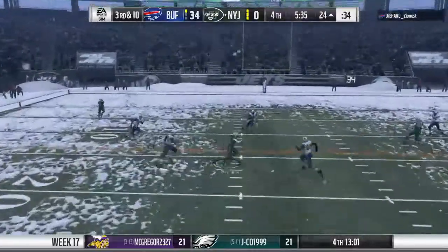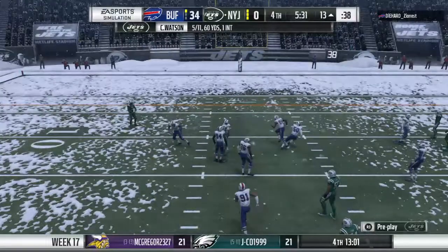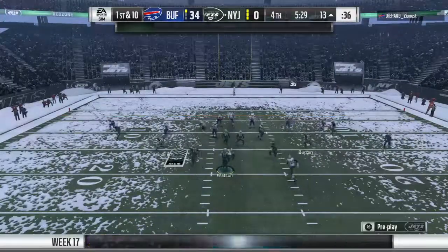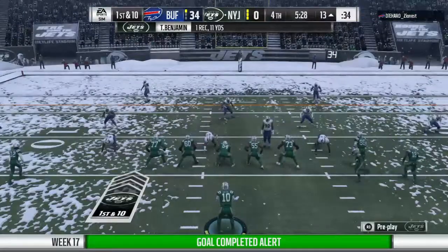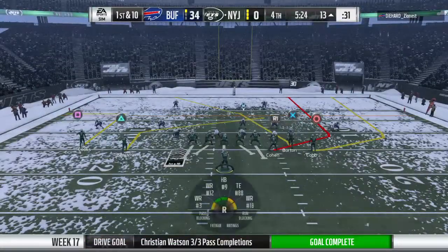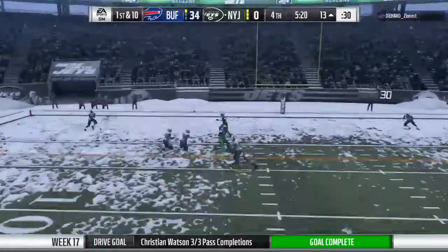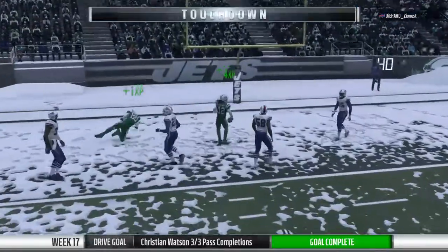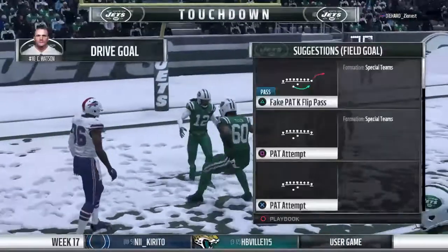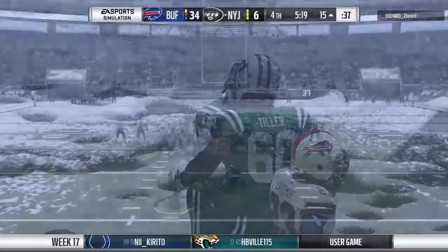Throwing on third down, Watson. Benjamin with it over the middle. And he takes it down to the 13 and picks up the first. The Jet passing game in rhythm. They've got another first. From the red zone now, Watson. And he's in. Touchdown, Jets. Travis Benjamin, his 3rd touchdown now on the year.